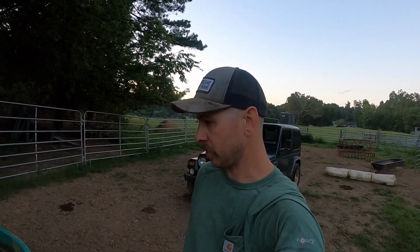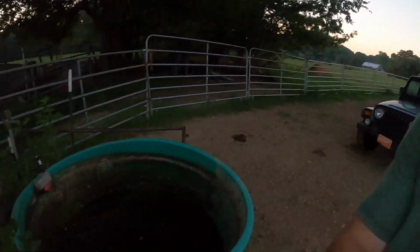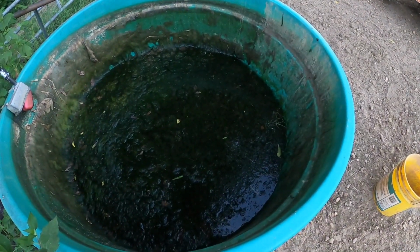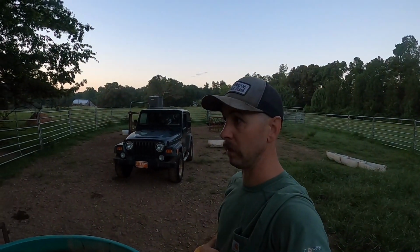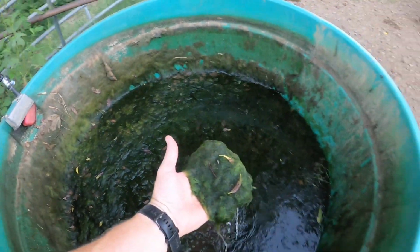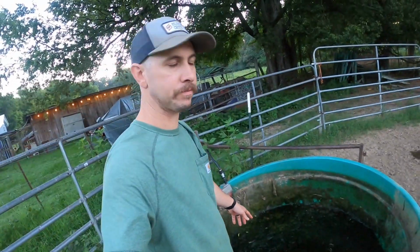So we're down here with the stocker steers and we need to clean out the stock tank. We purposely let them drink it way down over the last few days. There's only 7 head in here, so it did take them a few days to get it drank down. You can see all this just algae, I guess you'd call it. We're gonna scoop all that out of there, rinse her out, have them a nice fresh, clean water tank to water out of.